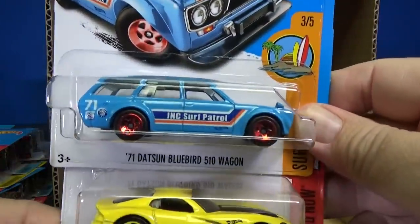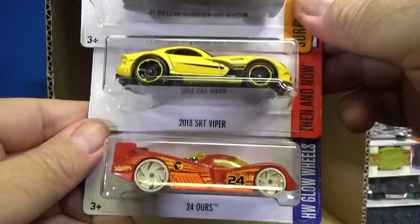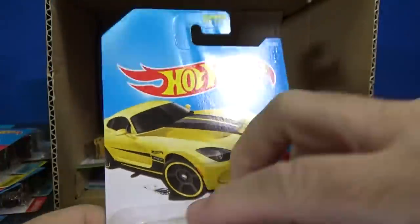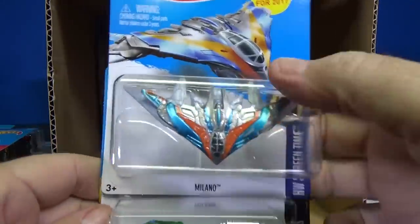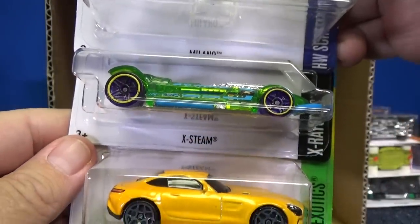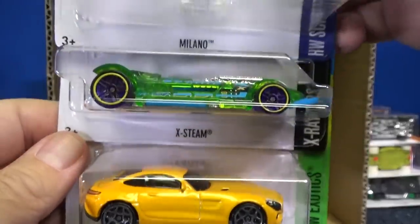71 Datsun Bluebird, Viper, 24 Hours. This one had a basic treasure hunt, 24 Hours. I don't think it was in the other ones, but I'll double check. After I unbox this, I'm going to go through the cars, and then I'll have a little added synopsis, mostly on the cars that I talked about. I'm not going through 210 cars and counting each one.